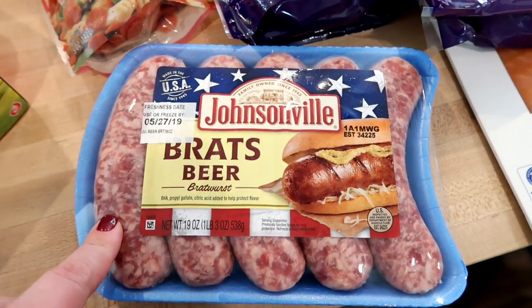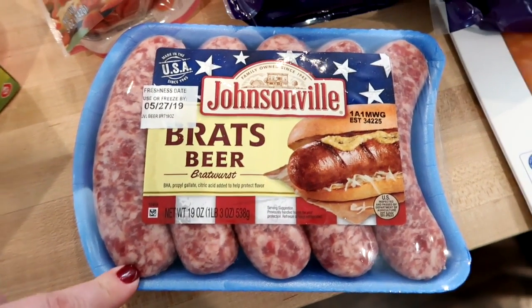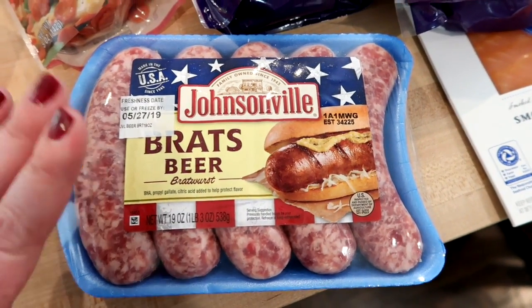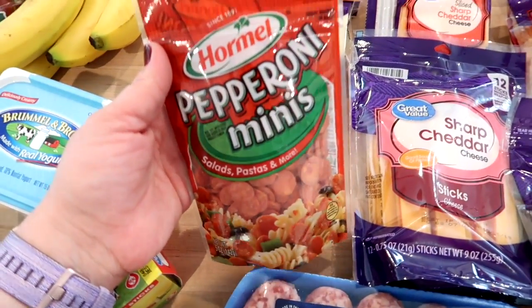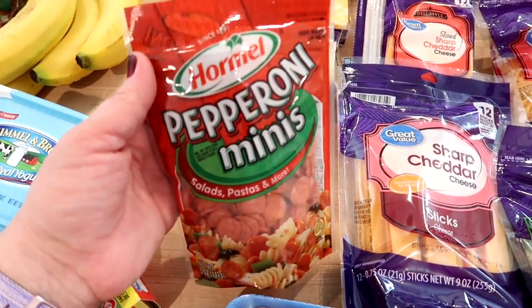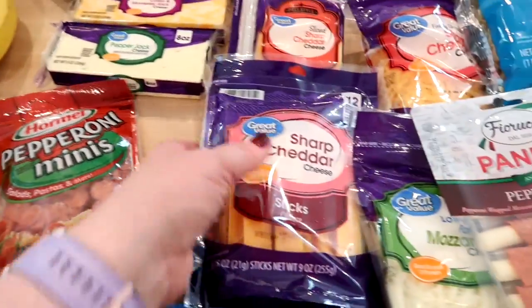So I'm going to do these on the grill tomorrow night. Probably I'll make some homemade cheese sauce, and I got a can of sauerkraut too to have with that. I got some mini pepperonis. These are for a homemade Lunchable idea that I have that I'm going to make this week.